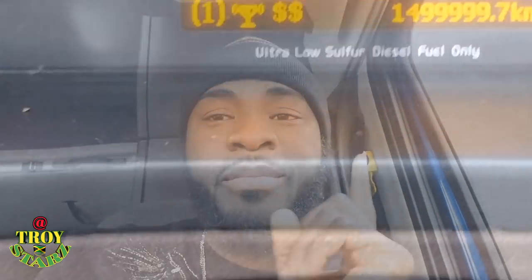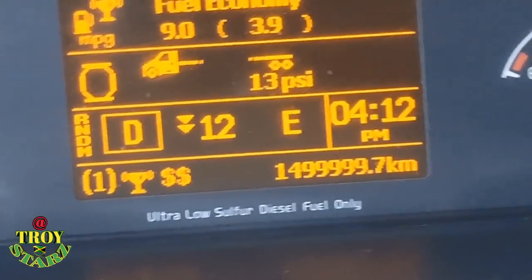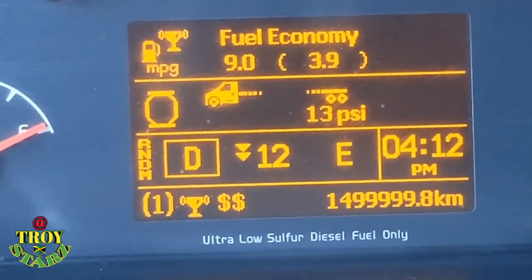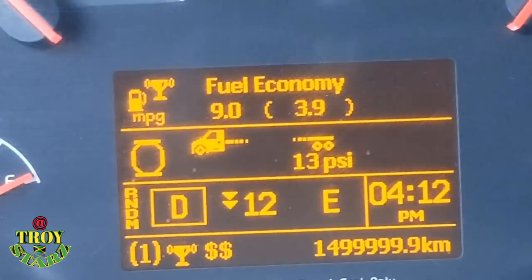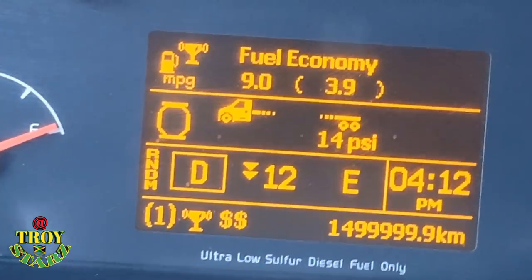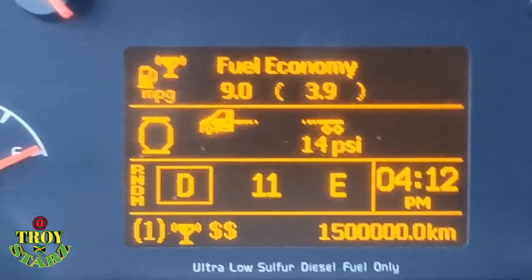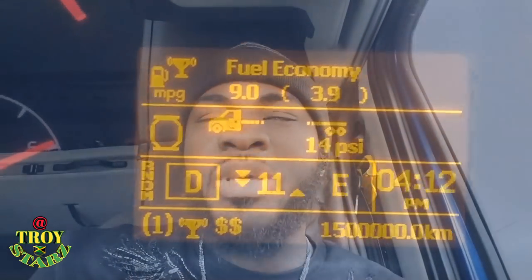I have so many miles on my truck. I'm over a million miles. Not kilometers, a million miles. And my truck is still running, still going good, and this is the oil I've been using. I haven't done anything to the engine as yet. I'm prepared, just in case, but if you don't need to, why?